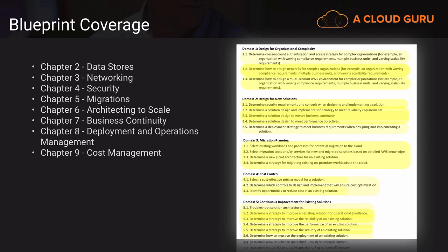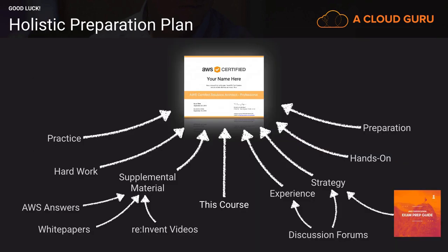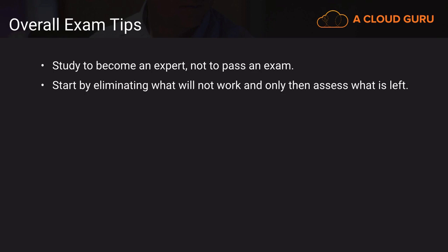But your journey doesn't stop here. From the very beginning, I've been endorsing a holistic preparation plan, and this includes white papers, forums, hands-on experience, practice preparation, all that stuff. So you should definitely still follow up on that stuff. Some exam tips that I have: study to become an expert, not to pass the exam, because then after you have that credential in your hand, you can speak with authority and confidence to clients and customers. And remember, start by eliminating the answers that don't work or are incorrect, because that'll really help you narrow down on the ones that are feasible answers.